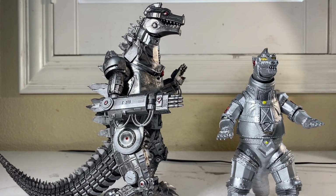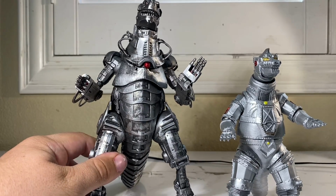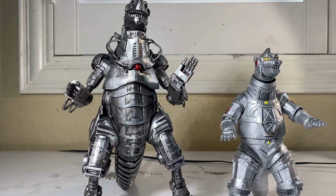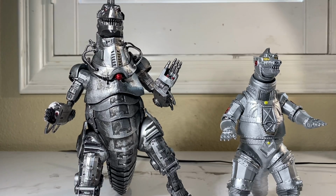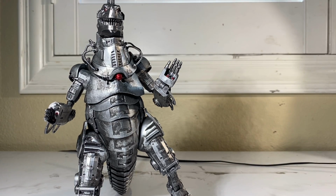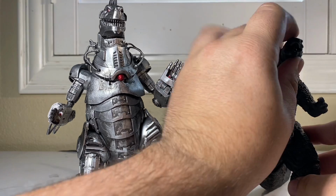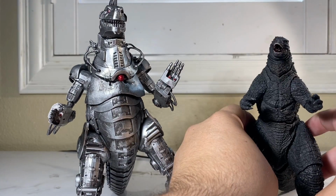So, the NECA scale figures, again, if this is, I don't know for sure, but if it is, they have always been a little bit bigger, especially their Kong figures are like in scale with this. So, moving on from him, we're gonna get a bit bigger with 2019 Godzilla from, again, King of the Monsters.